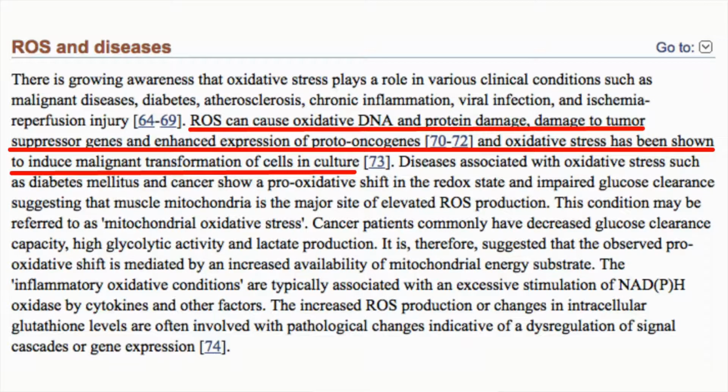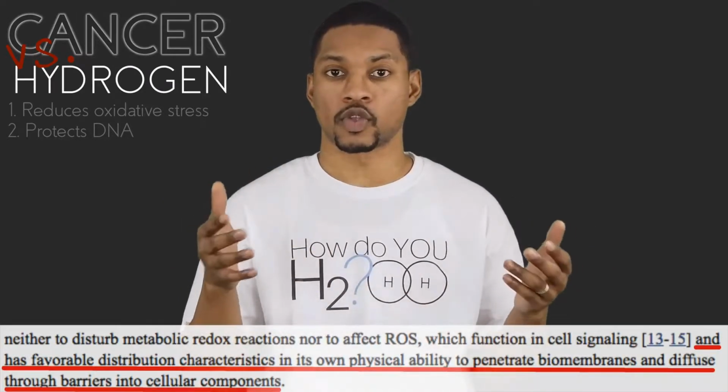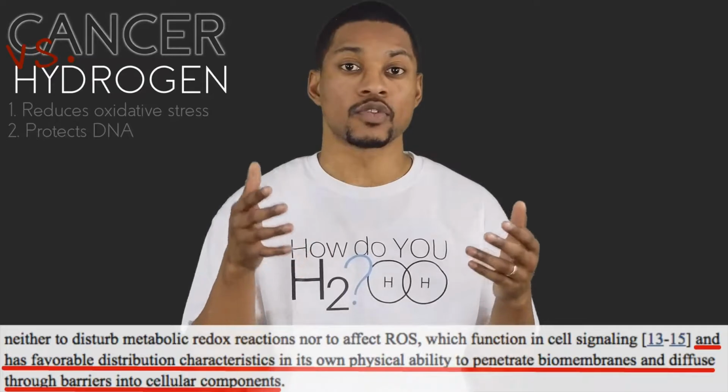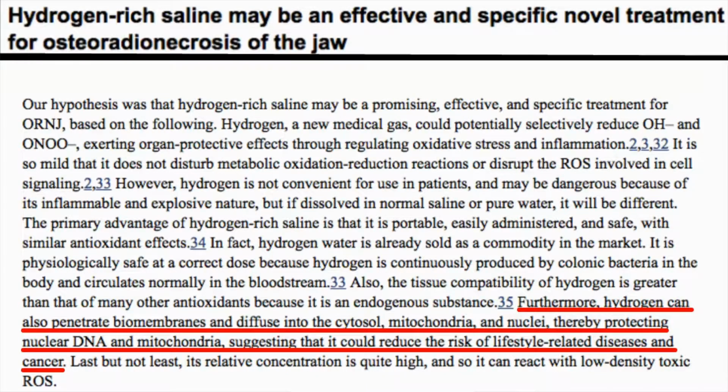ROS can cause oxidative DNA and protein damage, damage to tumor suppressant genes, and enhanced expressions of proto-oncogenes. Oxidative stress has been shown to induce malignant transformation of cells in culture. One of the great things about H2 is that it's so small, it's able to penetrate through biomembranes and diffuse through barriers into cellular components. Hydrogen can also diffuse into the cytosol, mitochondria, and nuclei, thereby protecting nuclear DNA and mitochondria, suggesting that it could reduce the risk of lifestyle-related diseases and cancer.